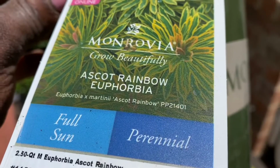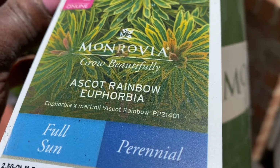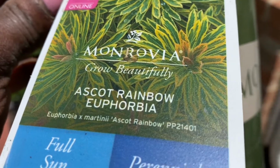I'm adding Ascot Rainbow Euphorbia by Monrovia to the larger pots, just for something different and to make it a little bit more interesting.